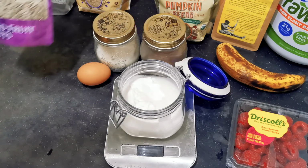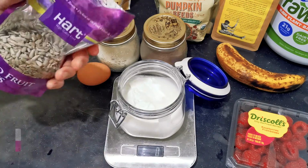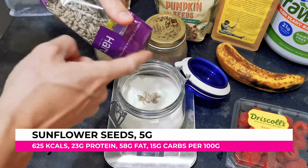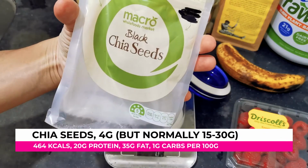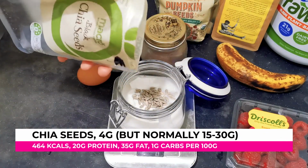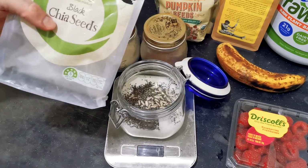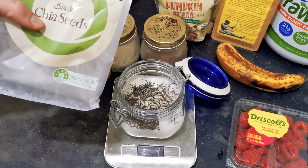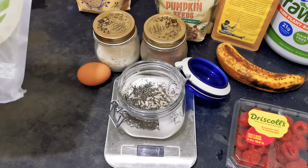So we're gonna put in some nice seeds here. There's sunflower seeds. Grams. Next up some chia seeds, and I'm actually running out of this and I'm planning to have normally more, because there will be very limited. So it's actually 4 grams, and normally I would go for like 20 or something like that because they actually expand and make it a bit bigger, but I guess that's for next time.